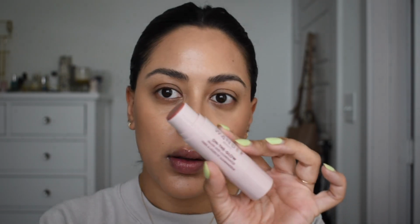I also received 2 new blushes by Rare Beauty and decided to use the Sienna Sunset Duo. So as you can see, one side is a blush, and this blended out very easy. It was buttery and lightweight on the skin and left a nice natural dewy finish.